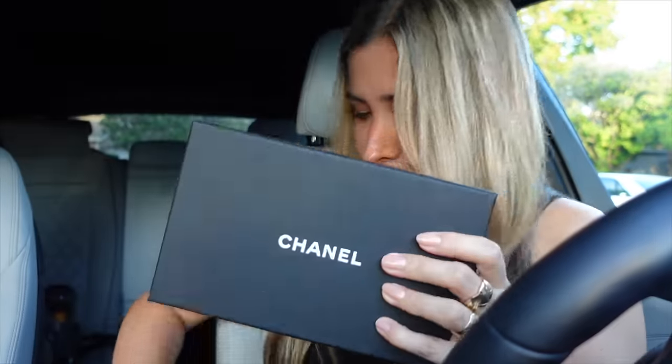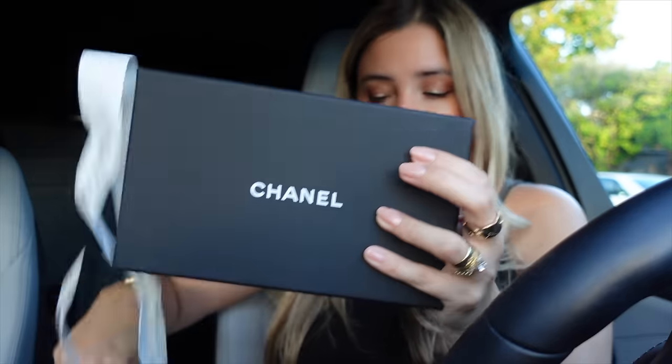Well, first of all, my SA wrapped it beautifully with the bow and also another camellia. But I wasn't driving back. My husband was driving back, and I was seated right here, and I had to open it up and check it out. It's just so pretty, what I got right here. Oh my gosh. Do you want to guess what it is?